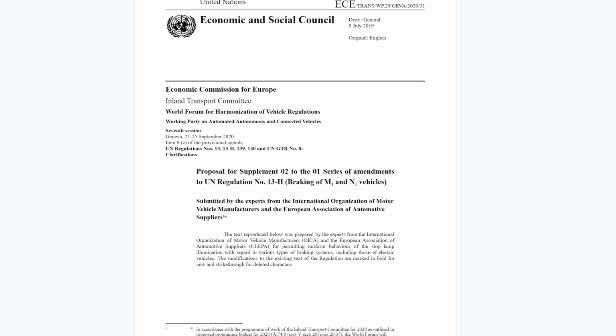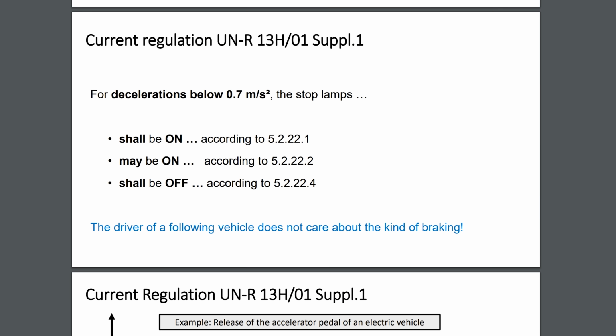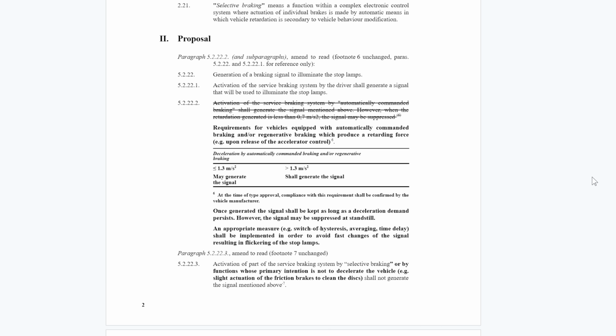A proposed update to UN Regulation 13H wants to clear this up. In this lovely PowerPoint I found, it is very correctly pointed out that the stop lamp signal should reflect the intention to decelerate, and that the driver of a following vehicle does not care about the kind of braking. I mean, yeah, I thought that was obvious. So, they'd like to eliminate all this gobbledygook and simply make it such that if a car is slowing down by more than 1.3 meters per second squared, the signal shall be generated regardless of what propels the vehicle or why it might be slowing. Hopefully this proposed change gets adopted.